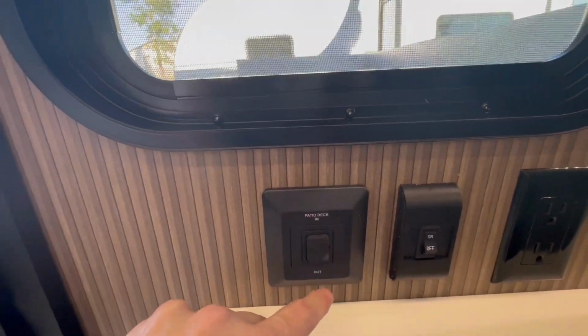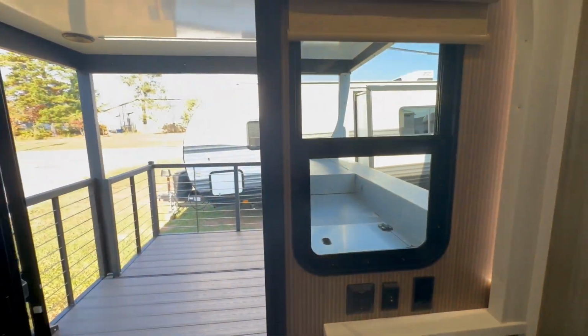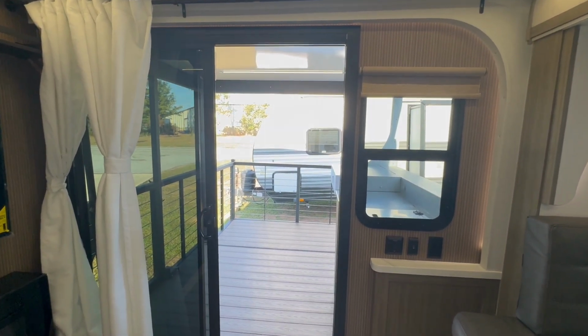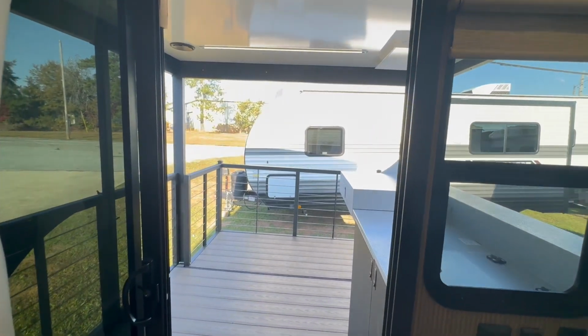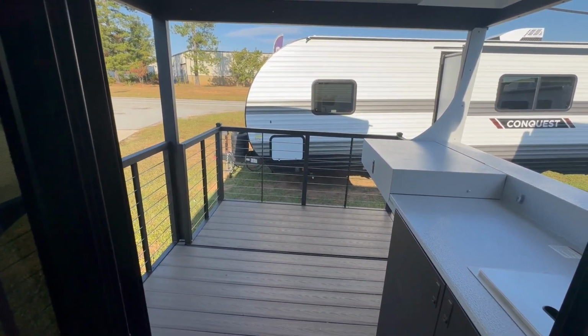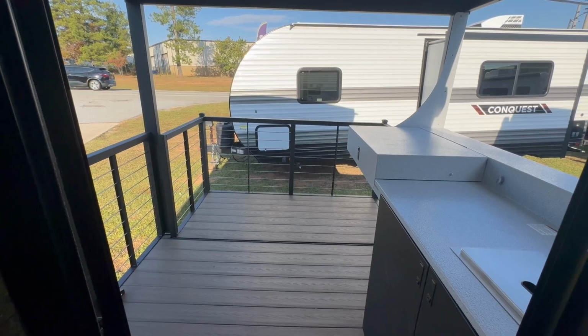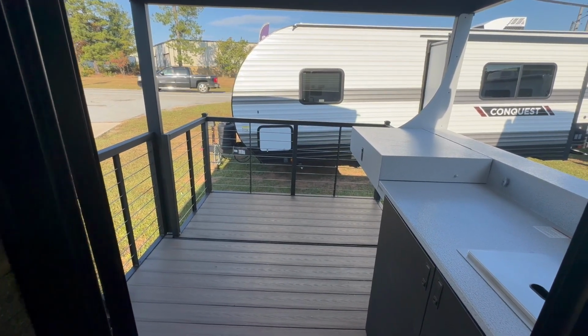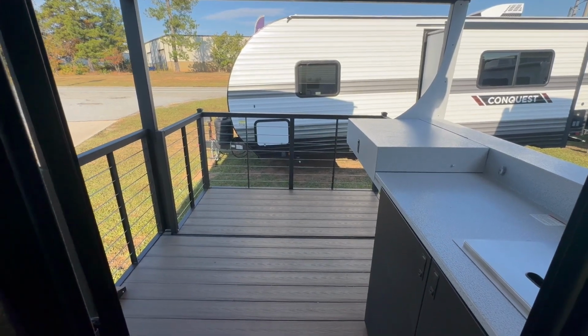Now, what is this? See? Patio deck in and out. This is why this is called the Veranda. Now in 2025, you will see some other manufacturers that have a porch on the back. Well, why is this one different? Forest River has the patent with the slide company for the next, I think, 2 years, where the other porches do not have a slide.